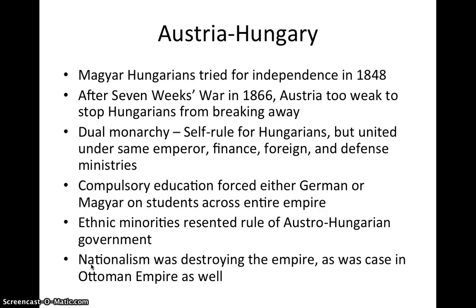So ethnic minorities resent this Austro-Hungarian government, and nationalism was actually ripping this empire apart. Because as nationalism gets stronger everywhere in Europe, it also gets stronger within these smaller cultural identities in the multinational empires such as Austria-Hungary, and it's going to create a huge problem when we get to World War I, as you know.